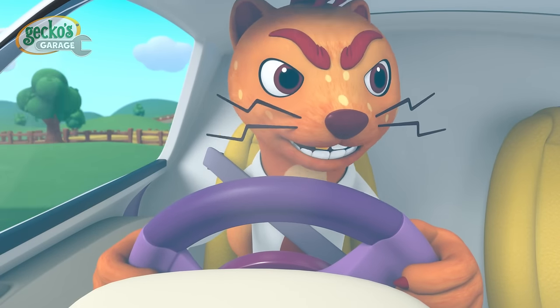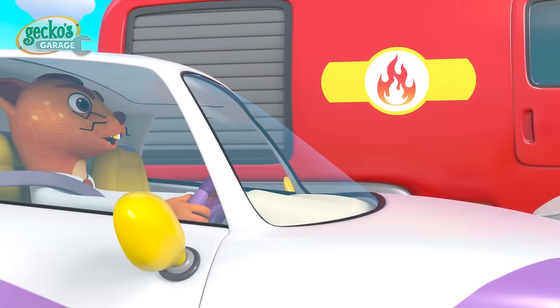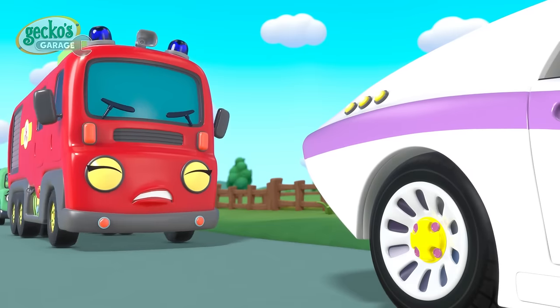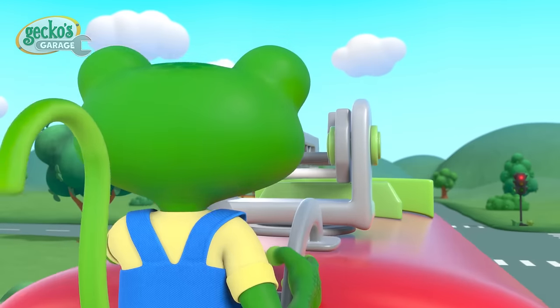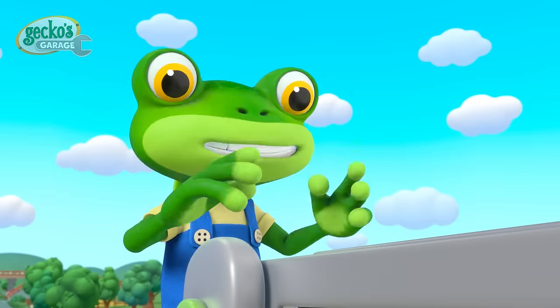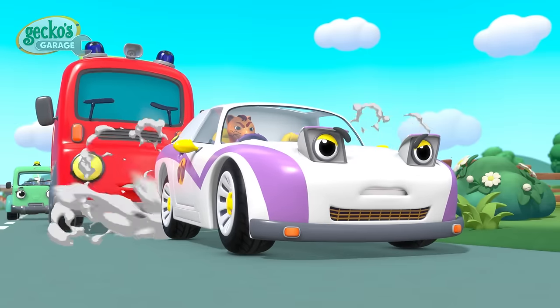Hop it, Frog! Let me past! Wilma T. Weasel coming through! No! The light is always red! Wait, Fiona! I need to look on your roof! Nuts and bolts! It's gone! Oh, about time!